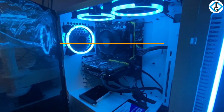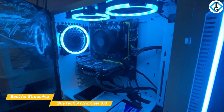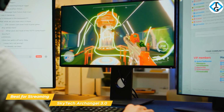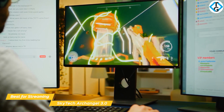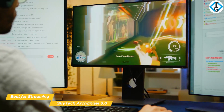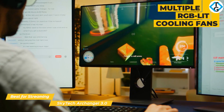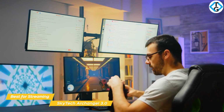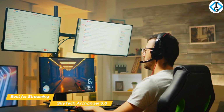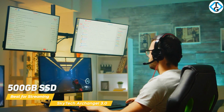The SkyTech Archangel 3.0 is a budget mid-tower gaming PC that packs fluid 1080p performance that's wrapped up in a sleek-looking case with some high-end touches. The chassis of the Archangel 3.0 gaming PC exudes a gamer look without going too over the top. The internal structure and most of the exterior panels are made of steel, while the left panel is tempered glass that provides a clear view of the roomy interior and multiple RGB-lit cooling fans that also serve to illuminate the interior structure. This gaming PC is packed with an AMD Ryzen 5 3600 processor, an NVIDIA GeForce GTX 1660 6GB GDDR5 graphics card, 8GB of DDR4 system RAM, and a 500GB SSD.